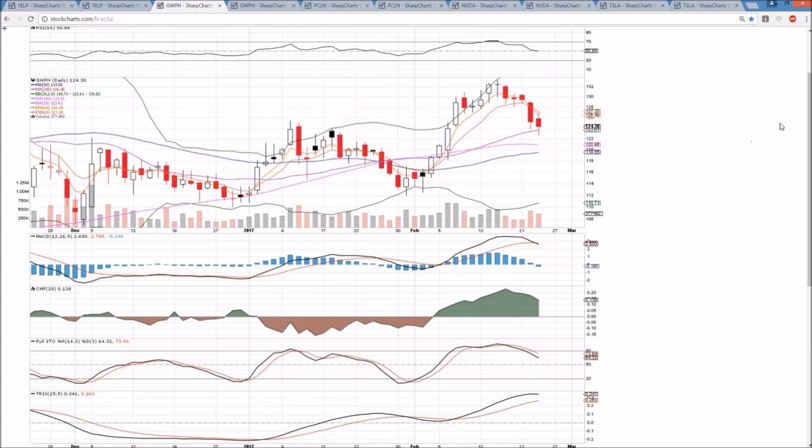GWPH continuing to pull back, but holding the middle Bollinger Band on the daily for the second day in a row. That level is 123.61 and continuing to ascend. Still lower highs and 5 red days in a row. So we are looking for the bulls to show up in the near-term future.